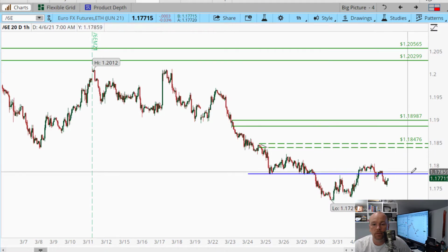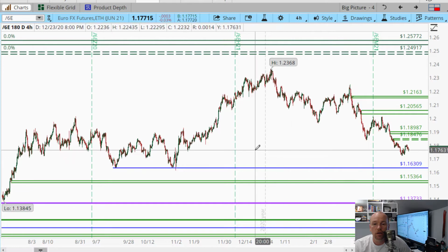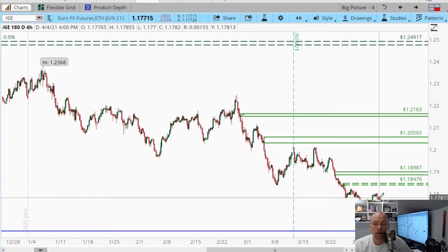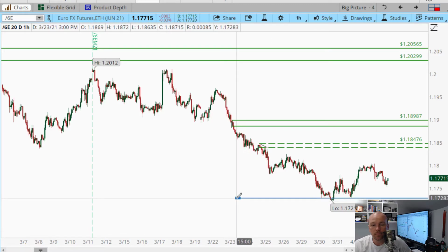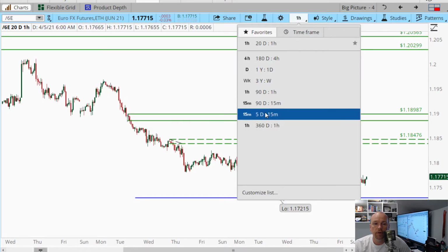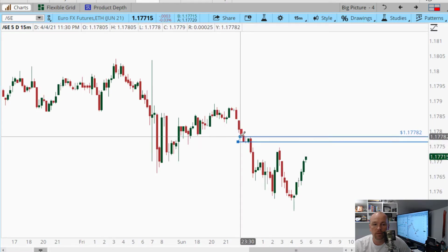However, let me remove some of these lines. If I look at this on the 4-hour chart, we can see that it's still in a downward trend. We rallied up kind of like we did in gold, but didn't have much follow through, right? The follow through is really important on these positions. So let's keep an eye on this down here for a potential breakdown below there on a lower time period. If we go even to the 15-minute chart, you can see a small reversal at this level here.